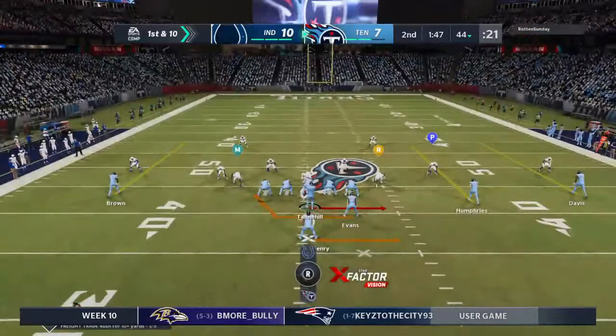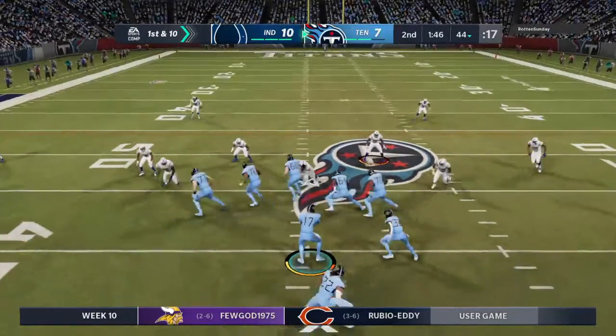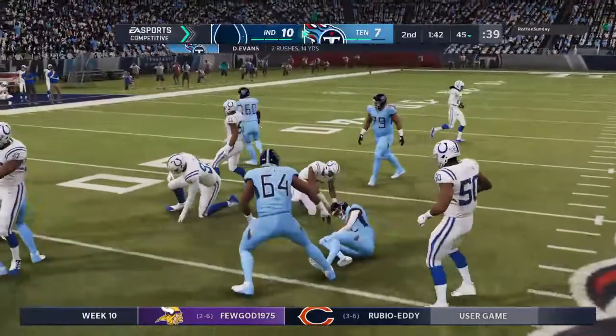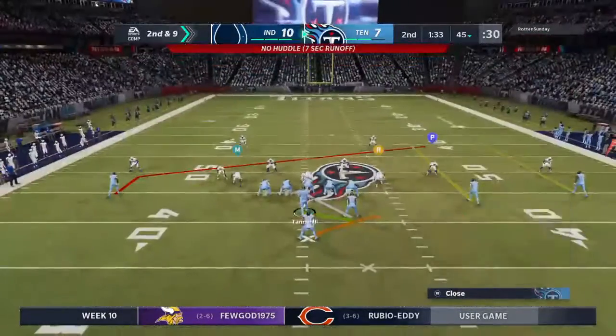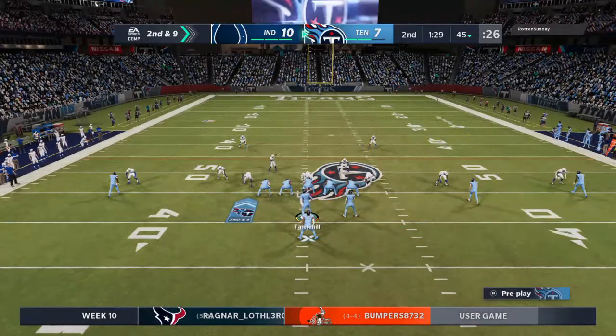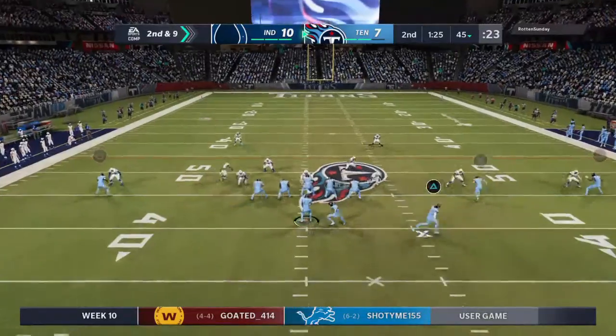Took just one play to move all the way to the 44 as they try again on 1st down. On the handoff, it's Evans, and he'll take this one up close to about the 45. DeForest Buckner in on the tackle, down at the 45-yard line. 1-yard gain brings up 2nd and 9.